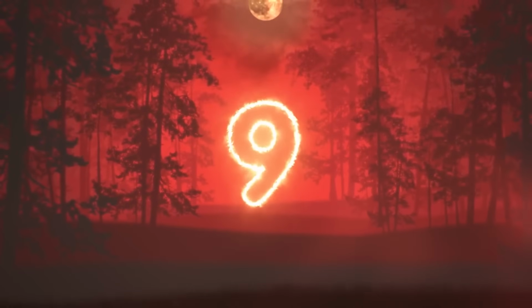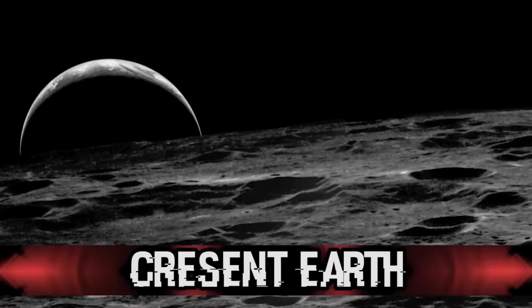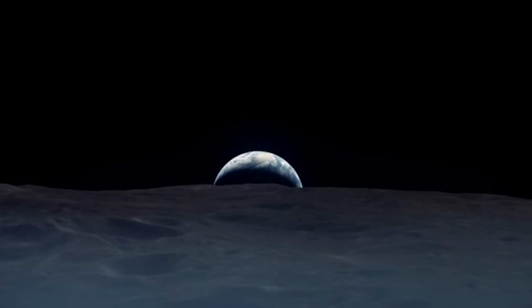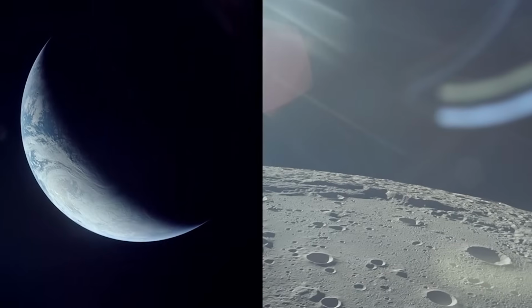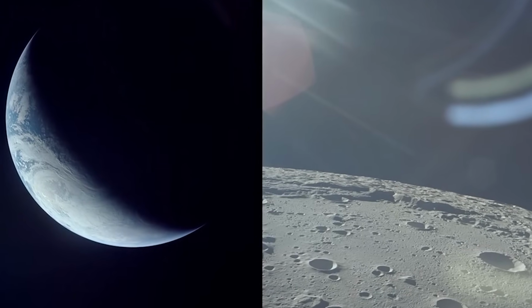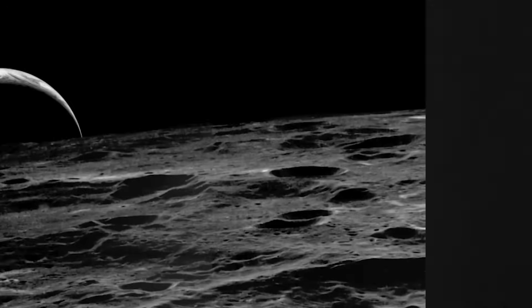In our number 9 spot today we have the crescent Earth. Less bizarre and more downright artistic and beautiful, truly the only thing that makes this photo bizarre is its lack of popularity, as well as the point of view and how opposite of our own it is. At a first glance it looks like a photo of the night sky as seen from a sort of piece of space technology, and it looks like the photo captures a sweet crescent moon. While this makes a lot of sense, what we're actually seeing is the Earth as it rises and looms over the Apollo 14 lander. That crescent is Earth.